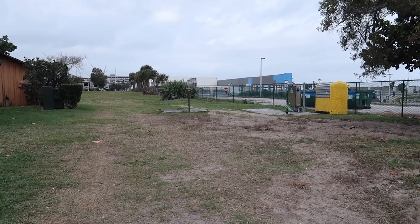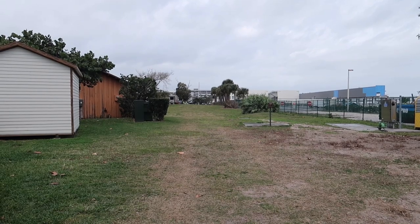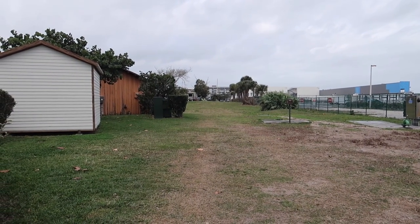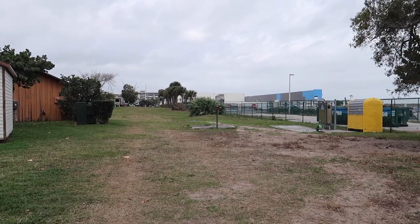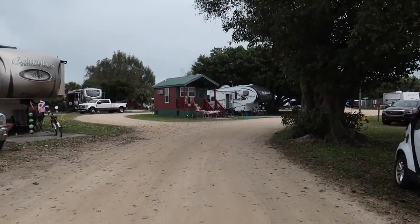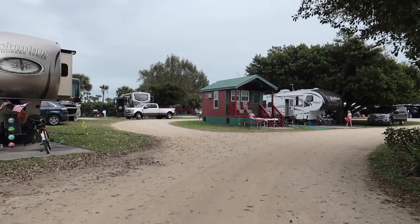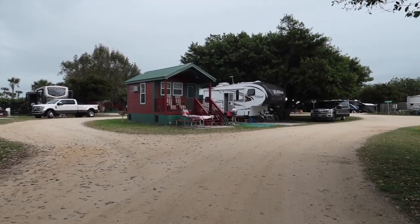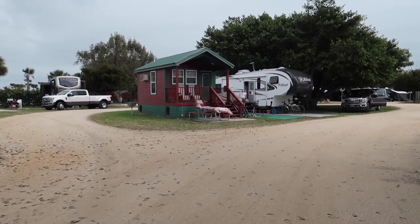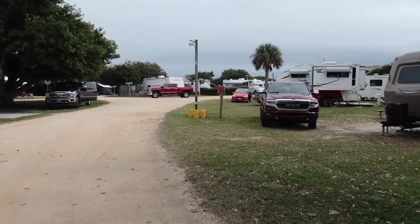Another nice thing at this campground is they have a doggy walk area. Looks like it's pretty nice. So what happens if you don't have a tent or an RV? Well, they have cabins. They rent cabins as well. I believe they have 8 of them in the campground.